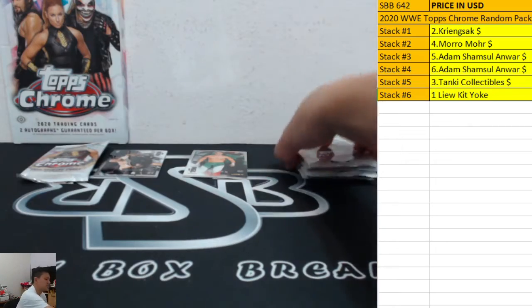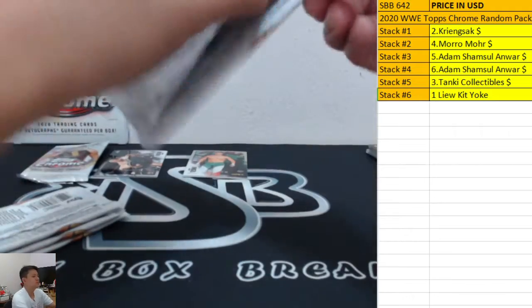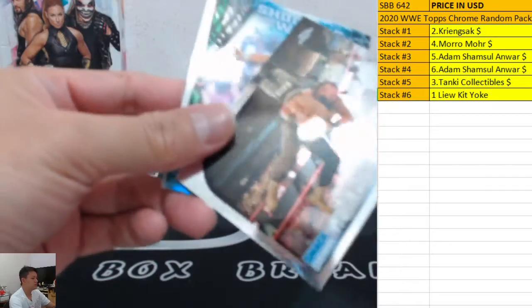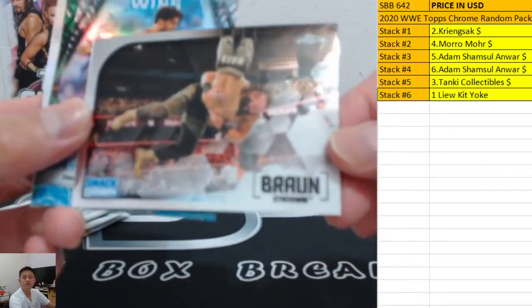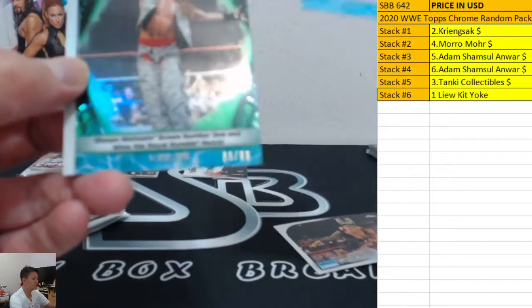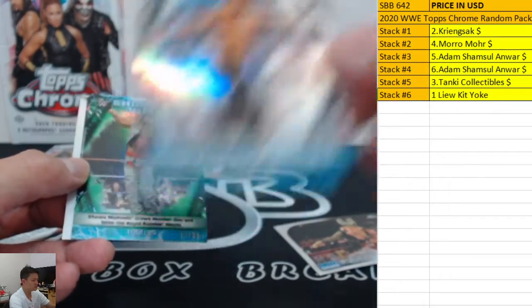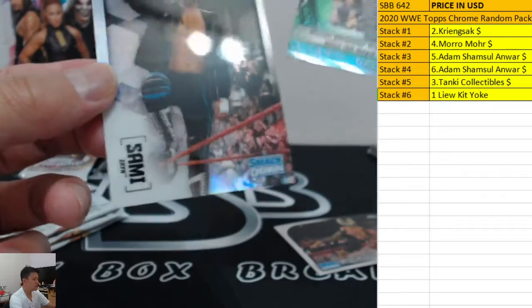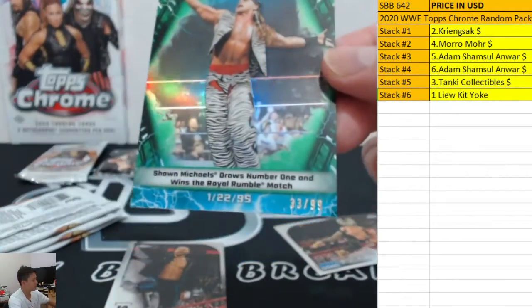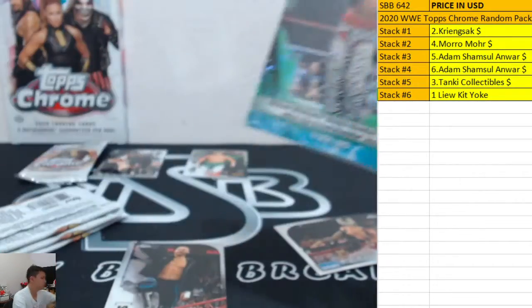Alright, last four packs. Stack number six. Last four packs. Alright, you got a Braun Strowman. Braun Strowman. Last four packs. Shocking Wins, we got. Ooh, what's that? Okay, nice one. Shocking Wins, Fandango, 33 of 99. We got Shocking Wins as well, Shawn Michaels, 33 of 99. Alright, that's the first numbered card that we pull.